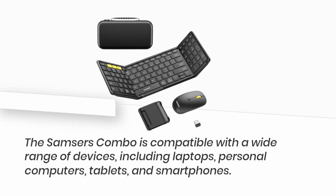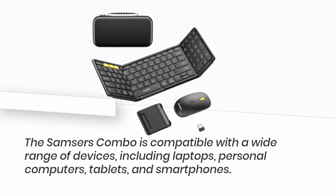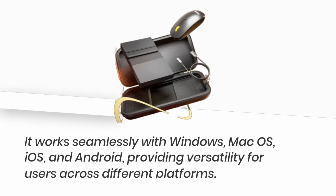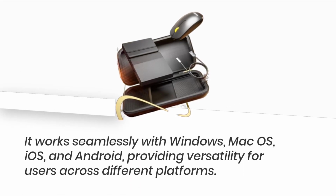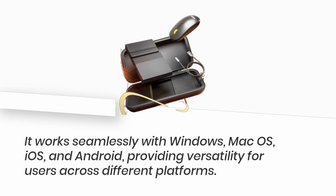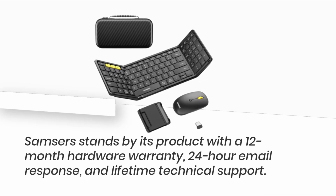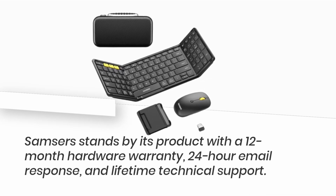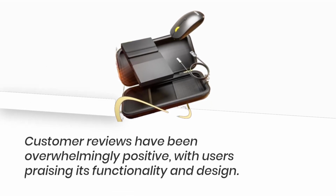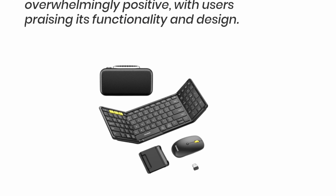The Samsers combo is compatible with a wide range of devices, including laptops, personal computers, tablets, and smartphones. It works seamlessly with Windows, Mac OS, iOS, and Android, providing versatility for users across different platforms. Samsers stands by its product with a 12-month hardware warranty, 24-hour email response, and lifetime technical support. Customer reviews have been overwhelmingly positive, with users praising its functionality and design.